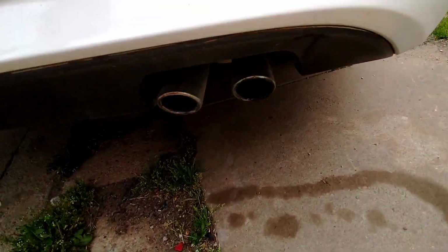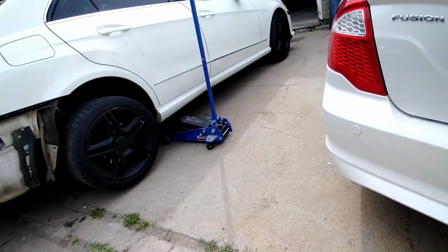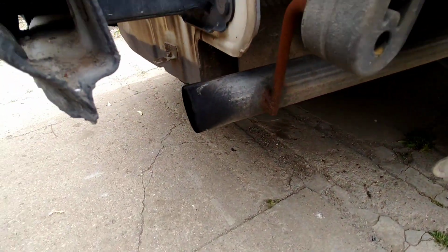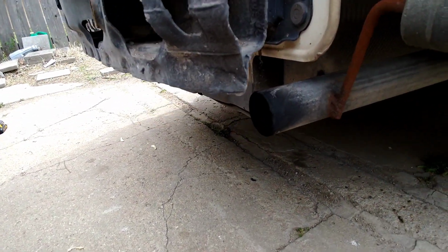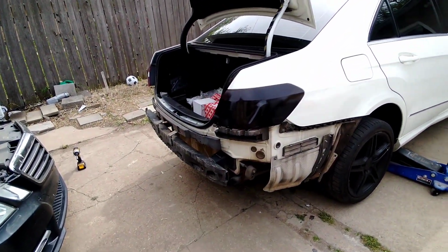My car has pipes and the pipes have tips, but these tips are welded to the muffler. Like, come on. I don't know if they cheaped out on that or that's how they are, but that amazes me. That's just like my Chevy truck, you know, straight pipe, and all I gotta do is put tips on it. Luxury time, I guess. That's crazy. Come on, Mercedes. Step up your game.